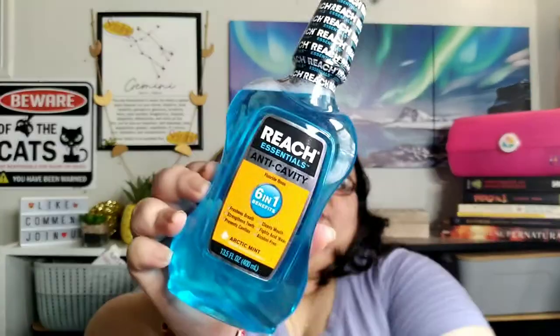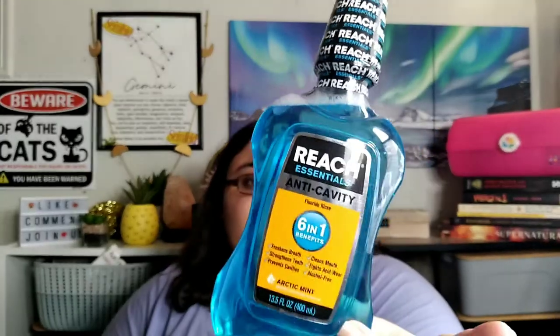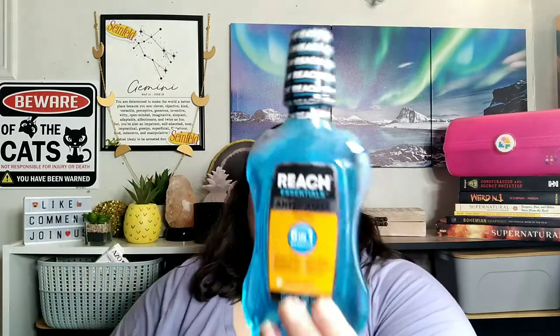I got another Reach Essentials Anti Cavity. This is a fluoride rinse. I have been using the one I got from the Dollar Tree twice a day, and I think it's okay. I mean, it's good enough that I got a second one, so this is great to stock up on when they have this one.